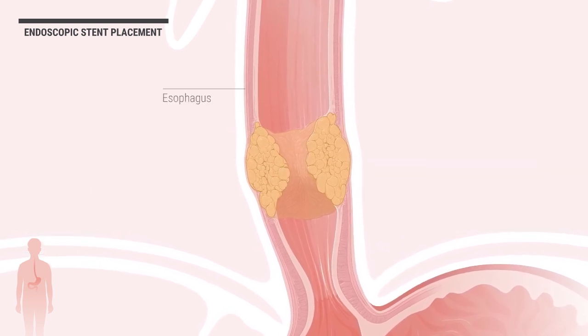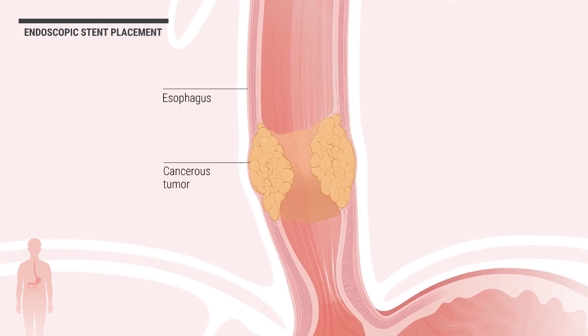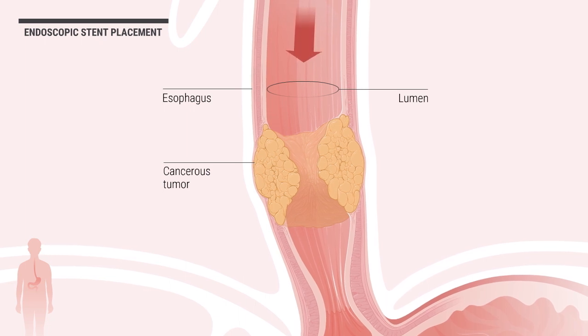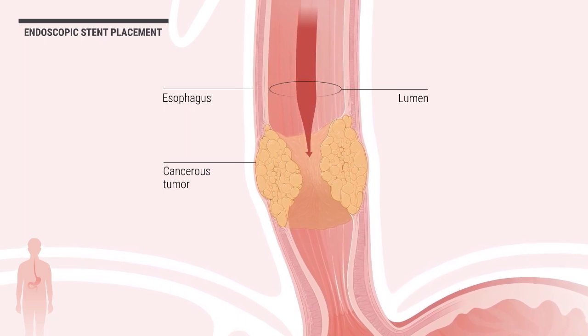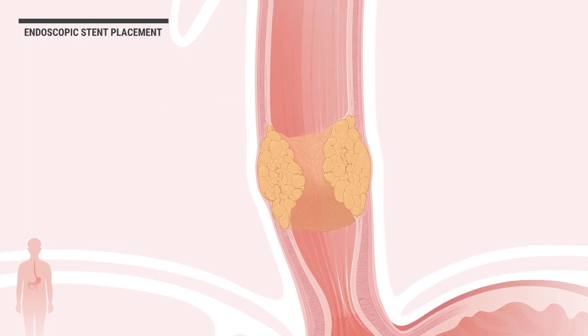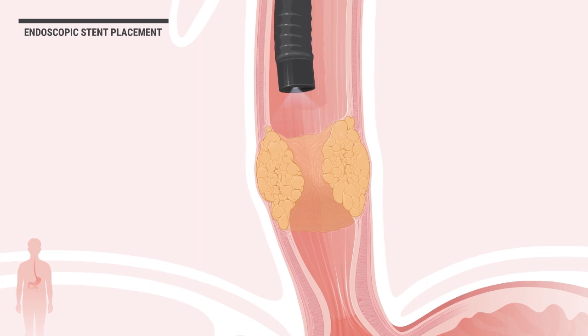In this example, the esophagus contains a cancerous tumor that has grown into the lumen, or space within the tube of the GI tract, obstructing the passage of food during digestion. An experienced fellowship-trained interventional endoscopist accesses the esophagus by inserting an endoscope through the mouth and into the esophagus.